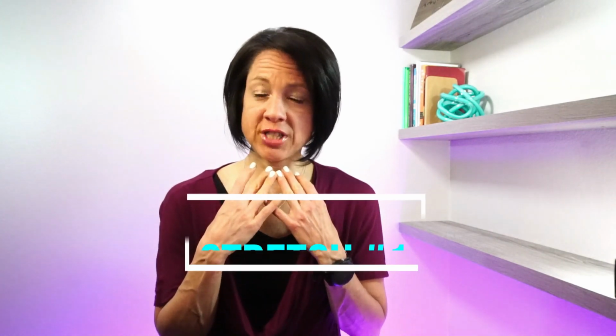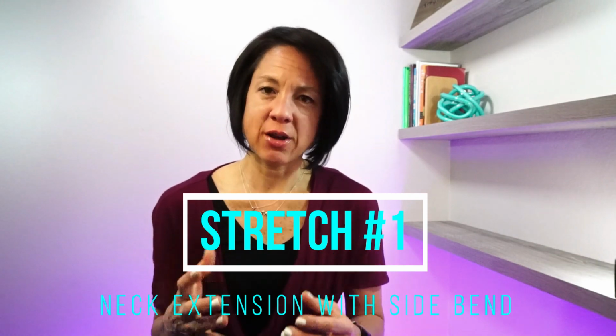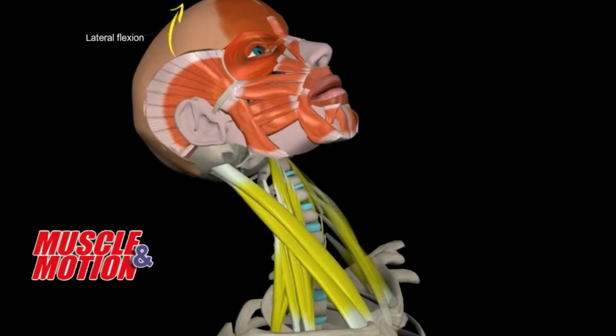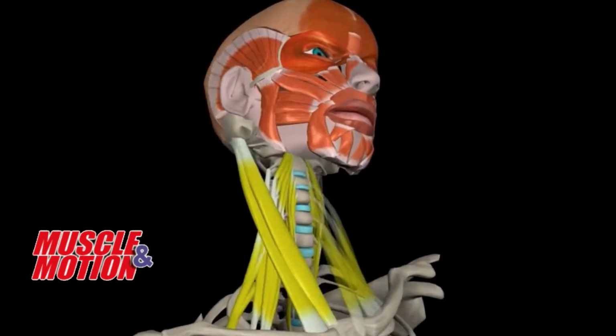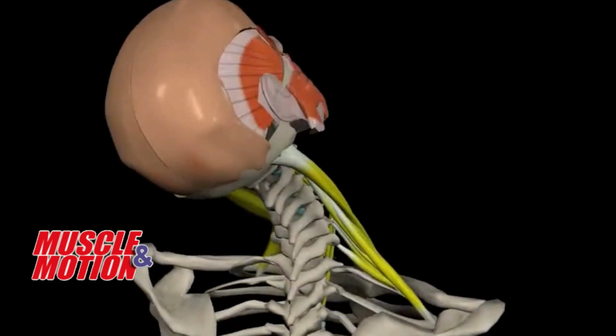So the first stretch we're going to do is for the neck flexors and the side bending, or what they call lateral flexors. And this is primarily to stretch that SCM, or that sternocleidomastoid that I had mentioned, and the scalenes, which are some deeper neck muscles in the front. So what you're going to do for this stretch is you are going to tip your head back and side bend. So tip your head back and to the side.